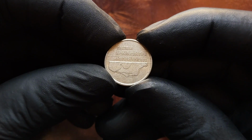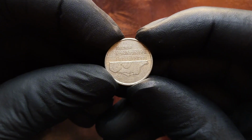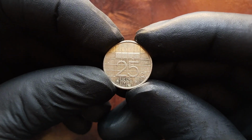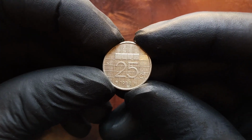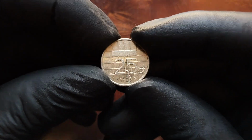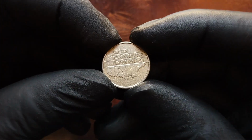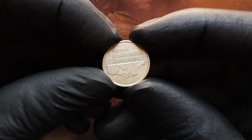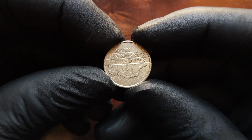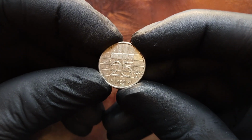Fewer than 5 verifiable examples have been documented, and each carries an air of mystery and legend. Auction houses have placed these coins on watch lists, and collectors guard their provenance details with intense secrecy. In 2015, one of these elusive coins surfaced at a private European numismatic auction, sparking a fierce bidding war among elite collectors and institutions. The final hammer price stunned the coin world when it sold for a staggering $6.14 million.